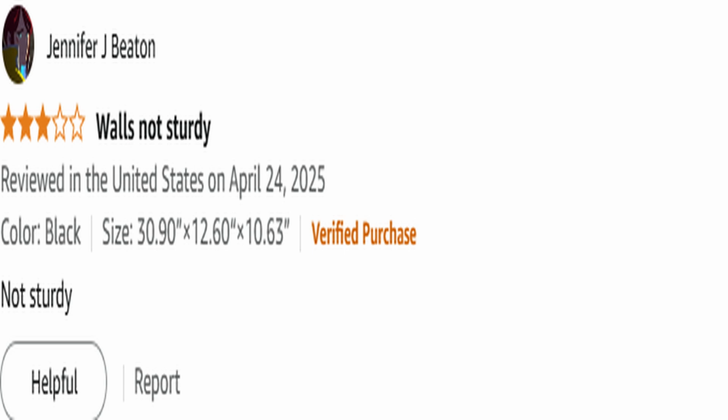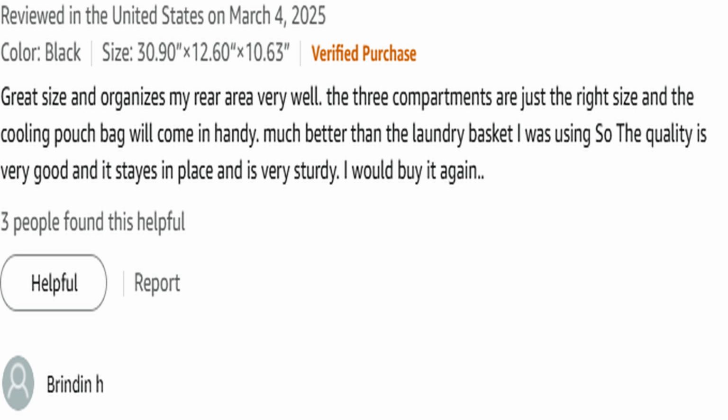In terms of setup and maintenance, the HOTOR Trunk Organizer is described as straightforward to assemble and easy to clean. The durable materials resist stains and wear, and the organizer can be wiped down or spot cleaned as needed. The folding mechanism is intuitive, allowing users to quickly adjust the size or collapse the organizer for storage when not in use.